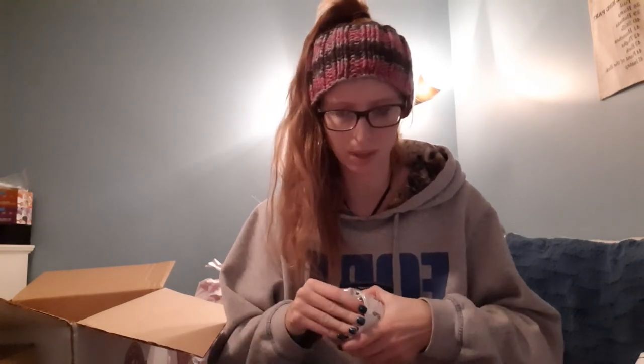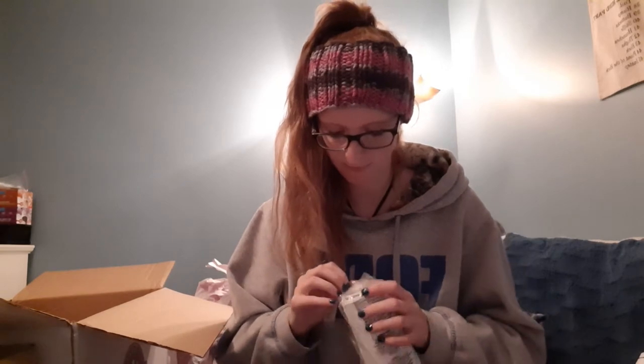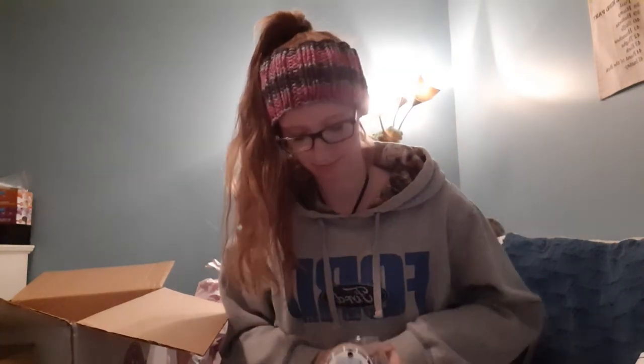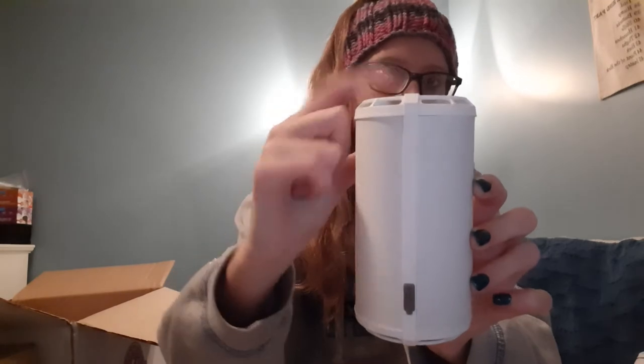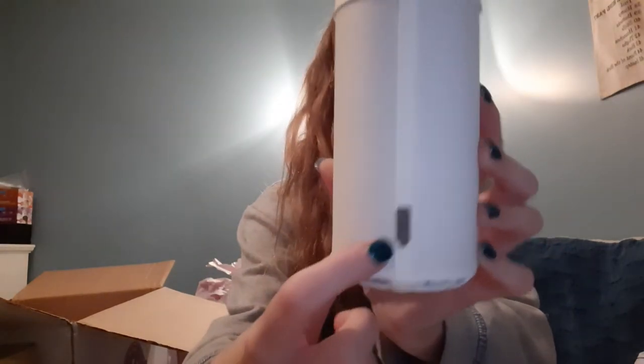Like this is littler. 5.5. Just because I handle mine every day. Not in plastic. No, I guess it's the same. So where mine is rose gold here, his is just going to be white. And it has your fan mode where you plug your USB port in and where your two pods sit.